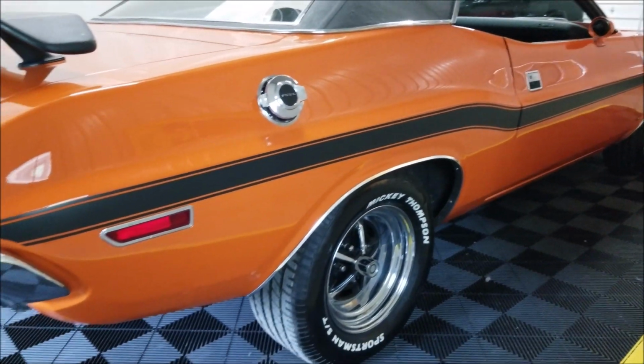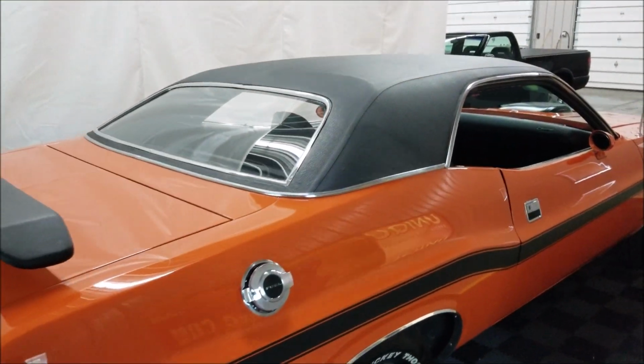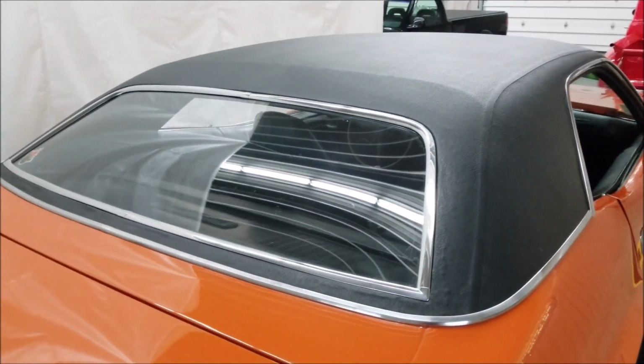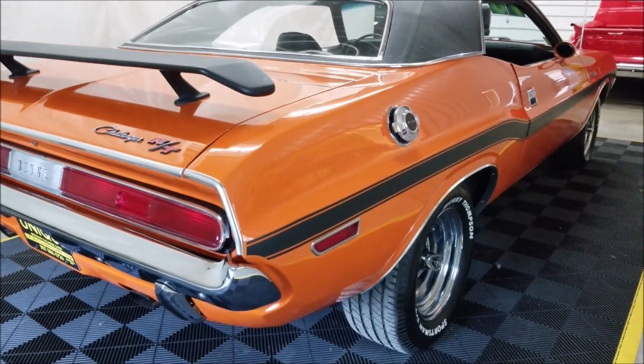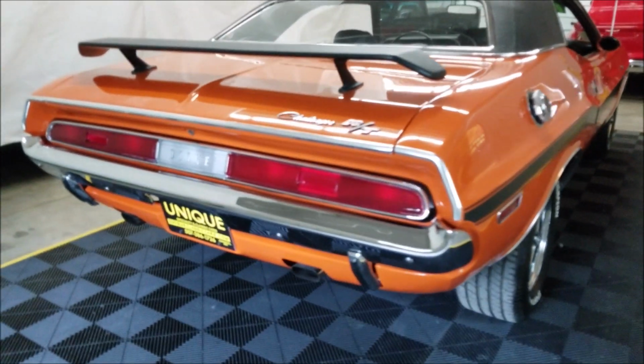Take a look down the side of this, see how straight this car is. Again, not a bunch of door dings, scratches, nicks, or anything like this. It's a car that you can show, cruise on weekends, take to your local roll-ins. Pretty much a very versatile all-around car, especially set up with that power steering, power brakes, vintage air.